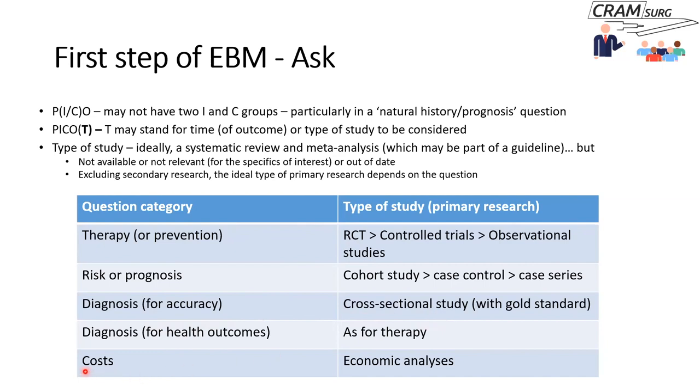Okay. And then finally, for questions on costs, you're going to be looking for economic analysis, studies that have done economic analysis in detail. So effectively, we have talked about formulating a clear and focused, answerable, relevant clinical question, formulating that question in the PCO or the PCOT format, and looking for studies, we're talking about primary research here, based on the type of question, whether it's a question relating to therapy or to risk or prognosis, diagnosis, or cost.